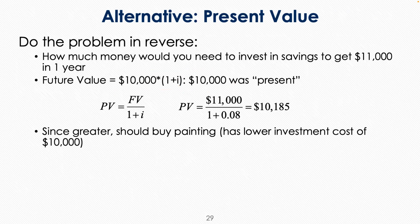So if I were to start with my future value of $11,000 at an 8% interest rate, then what I would have needed to start off with to make that much money would be $10,185. Okay, and so since that's bigger, then you should buy the painting because you have a lower investment cost than what would be required to make that money back. So they're both equivalent analyses, but you can approach it from either side.